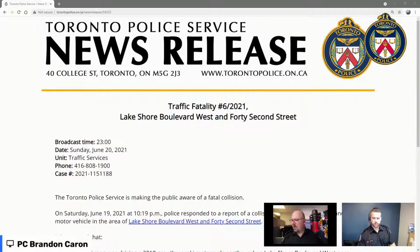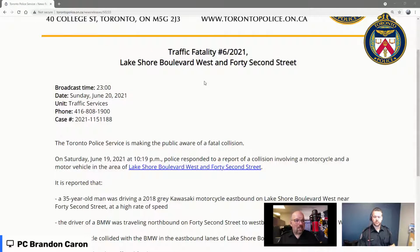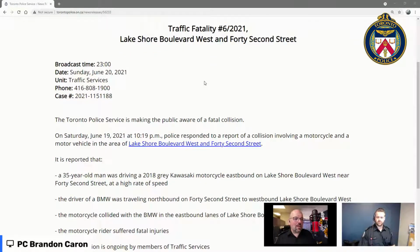Okay. So this weekend, there was an unfortunate fatality at Lakeshore Boulevard West and 42nd Street. On Saturday, June 19th, 2021 at 10:19 p.m., police responded to a report of a collision involving a motorcycle and a motor vehicle in the area of Lakeshore Boulevard West and 42nd Street. It's reported that a 35-year-old man was driving a 2018 gray Kawasaki motorcycle eastbound on Lakeshore Boulevard West near 42nd Street at a high rate of speed. A driver of a BMW was traveling northbound on 42nd Street to westbound Lakeshore Boulevard West. The motorcycle collided with the BMW in the eastbound lanes of Lakeshore Boulevard West. The motorcycle rider suffered fatal injuries.